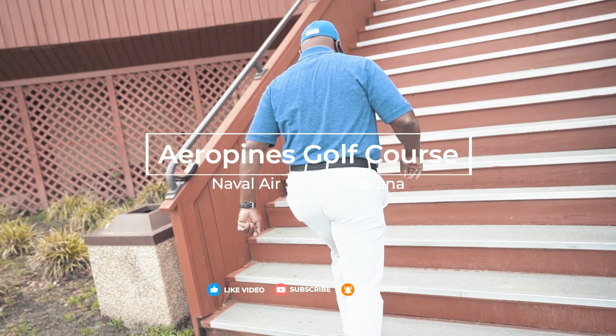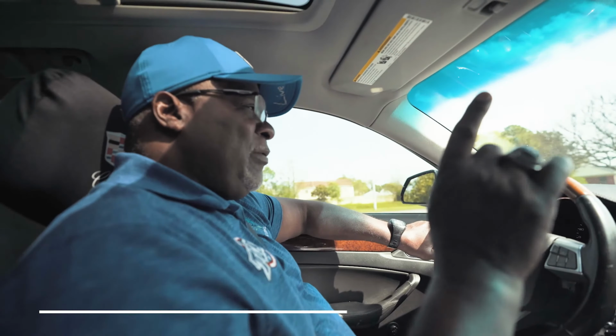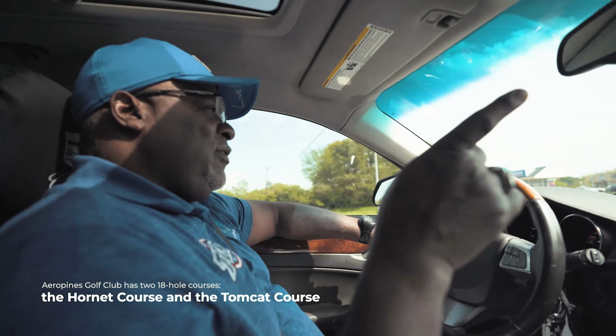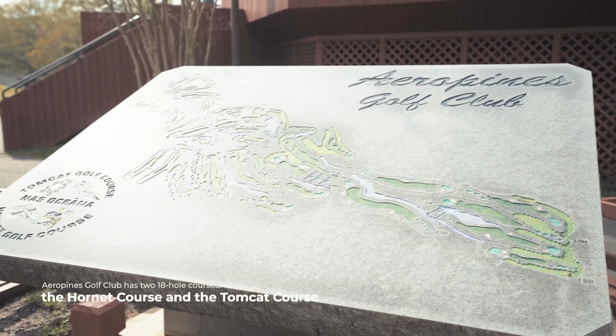I think it's Norfolk Air Station. There's the Hornet, but I only played the front, so hopefully today we can go on the back.